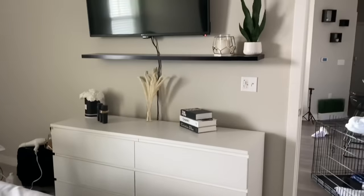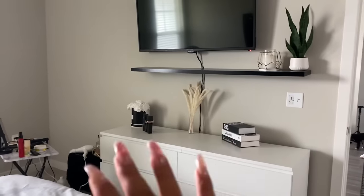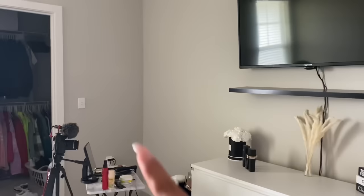Okay, all right. So I wanted to show you guys, it's a little messy right now because of me recording. The dresser looks like it's in front of my TV. I actually kind of like it. I did move things over because I was recording and I wanted it to show in the video. But that's how that looks. And then the mirror is gonna be over there.